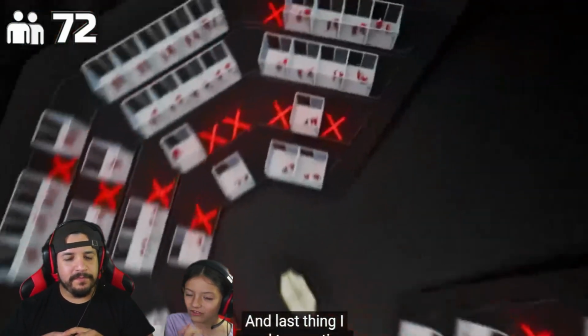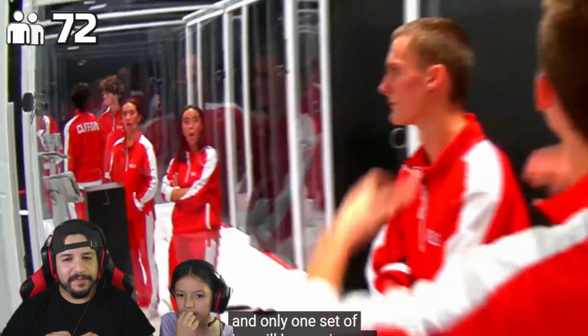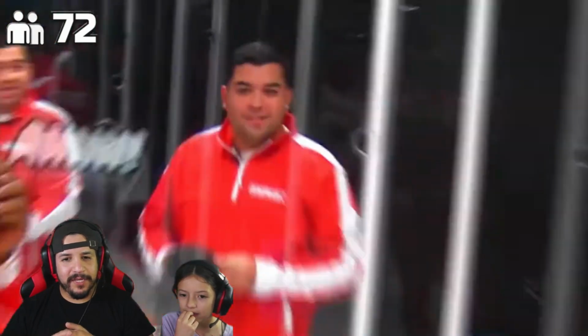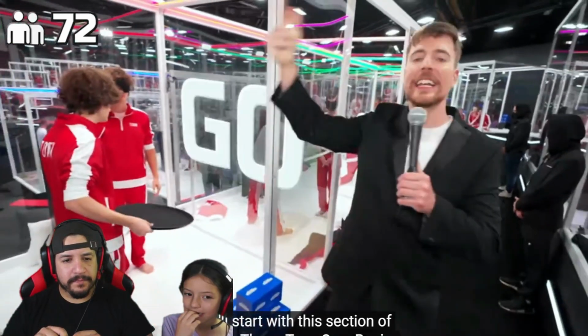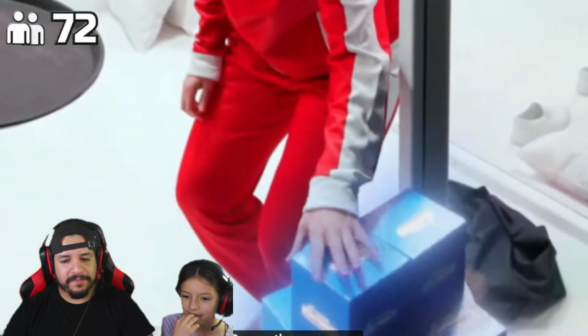And last thing I need to mention, you'll be competing against your neighbor. And only one set of twins will be moving on. No. It's either one of us. Neighbors versus neighbors. We'll start with this section of cubes. Three, two, one, begin. Reach out. Go to the left. Get to stacking.